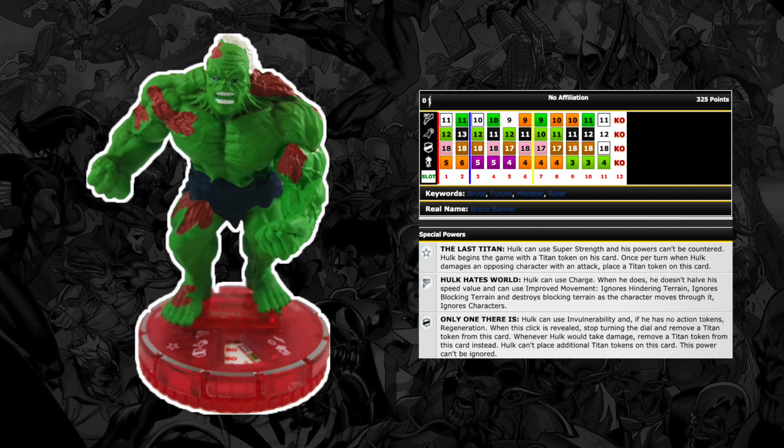I think Hulks, more than any other figure, should have stop clicks. It's almost impossible to take a Hulk down, so I feel like this was one of the best iterations we've had.